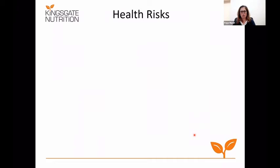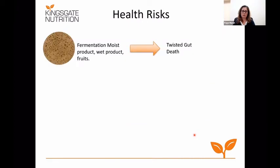So these are the important ones to me. These are the health risks from what you might be feeding to your pigs as byproducts, co-products, or anything else you might come across. Fermentation. Fermentation is not good. It often occurs in moist products, wet products, and fruit products. So what happens is you get this bubbling effect. And that bubbling effect, sadly, passes straight down into the pig's gut.